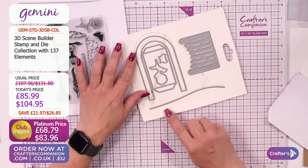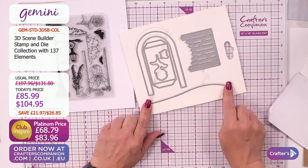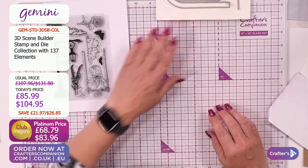You've even got this lovely one here, Ben, which is, do you know when you want to create the lovely background scene between your sky and your grass? Oh, yeah. This will create those lovely features. So you've even got something like that, which is a really nice little added element to that die collection.